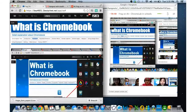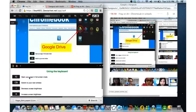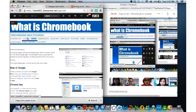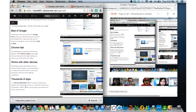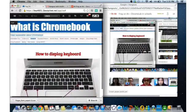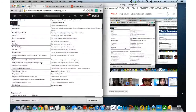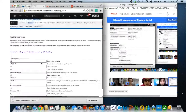Okay, I made the set for what is a Chromebook. The first step is how they use the Chromebook and Google Drive, and then the introduction. Then the keyboard, how they use the keyboard, and then this one: what are the shortcuts for Chromebook. The notes are there.